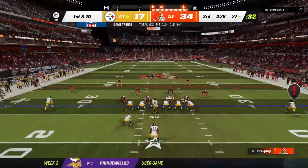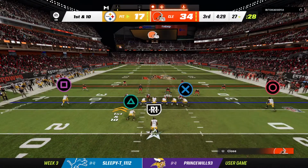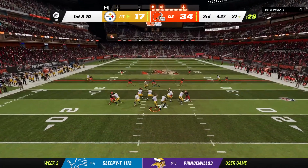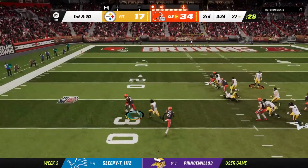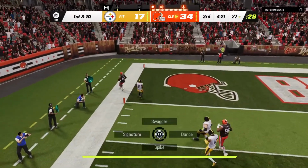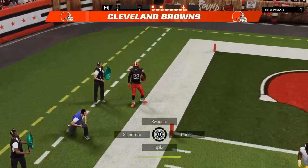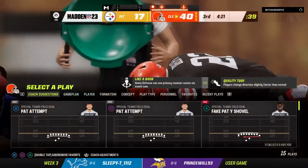The Steeler offense here about ready for their next drive. I kind of feel like they've reached a do-or-die point in this game, Charles. If they're going to try to pull off... Well, he tries to force it in, and it's intercepted. Picked off by Grant Delpit, and he takes this one back into the end zone, and the Browns defense has a touchdown.